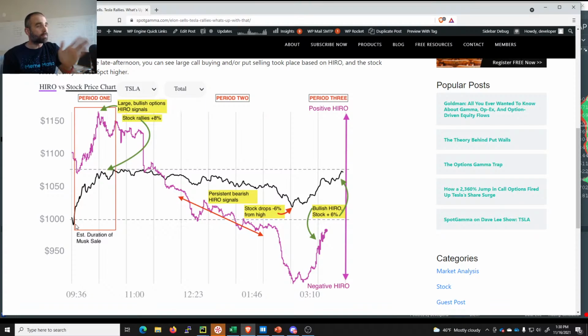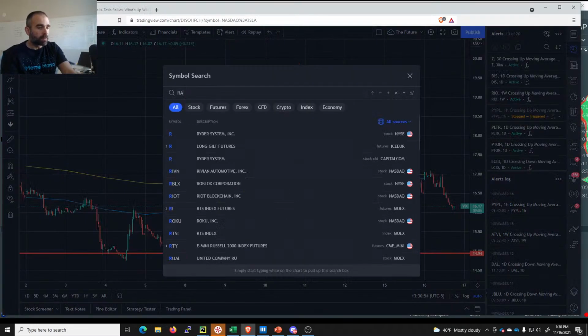Now, what you'll notice here is the black line is the Tesla stock. The purple line is the Tesla deltas that traded in real time. What you can see is that the deltas were very, very positive as Elon started to sell his shares. Then as he stopped selling his shares, the deltas fall off. It happened the same way yesterday. You may note that the stock really popped around 245 yesterday, so we can highlight that move here.